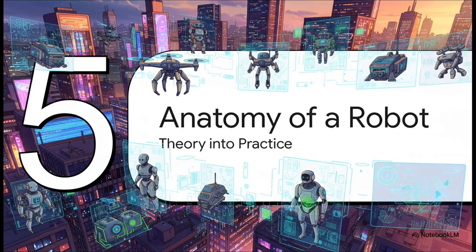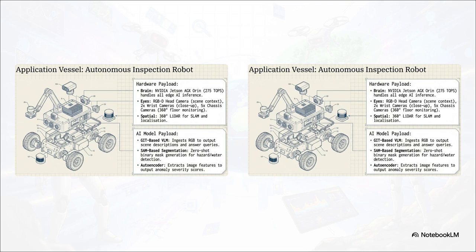Okay, so that's all the theory. Now let's see how all these incredible ideas actually come together to build a real-world robot that can handle complex jobs. So here we go, an autonomous inspection robot. And the easiest way to think about it is that it has a body, that's the hardware, the wheels, cameras, all that stuff, and it has a brain, the AI model payload, where all the real thinking happens.